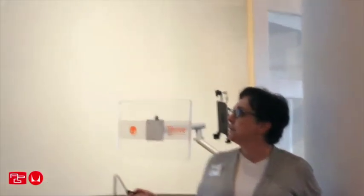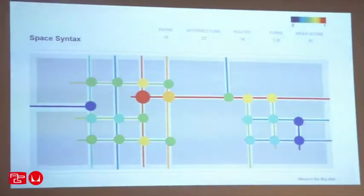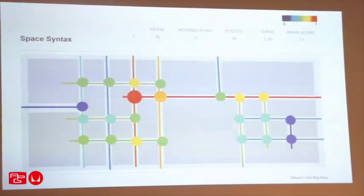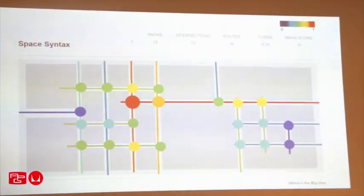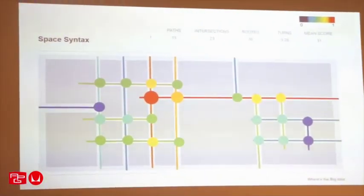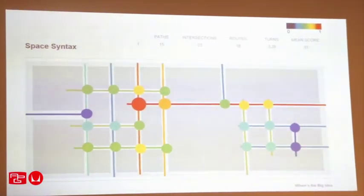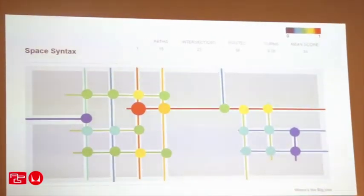The numbers across the top are telling you that this plan has 15 paths and it has 23 intersections. Now, one of the things I have found over many, many years of doing this is if you don't have at least twice as many intersections as you do paths, in other words, this number's fallen short of 30, which would have been a 2-to-1 ratio, you probably don't have a very vibrant plan. Again, based on just doing this for a long time, if you don't have at least twice as many intersections as you do paths, it means you don't have a balanced grid.